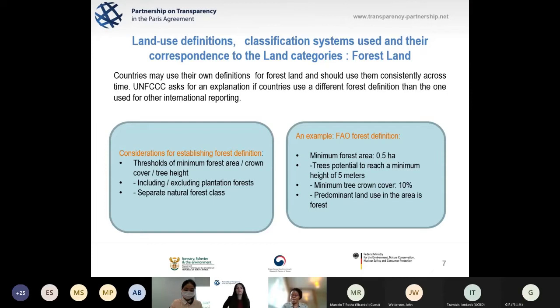On the right side there, you see the FAO forest definition as an example. As you can see, there's a threshold for your minimum forest area, which is 0.5 hectares. And then the trees' potential to reach a particular height, in this case, 5 meters. And then the minimum tree crown cover. The predominant land use on that area should be forest land. So these are the considerations you need to take into account when you are setting up a national definition of what constitutes forest land in your country.